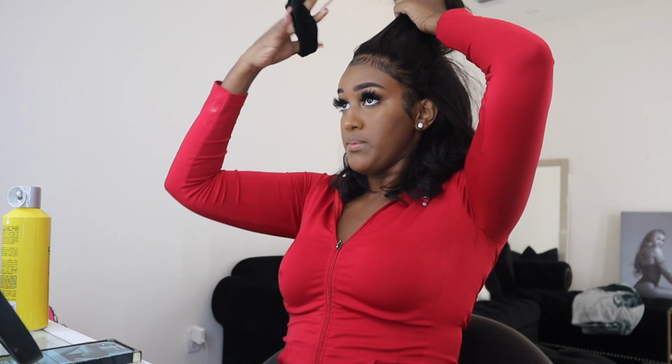I'm gonna have to recurl my hair, y'all, just because I'm trying to do this half up, half down. If the half up, half down don't work, I'm gonna be like, what the freak? Because I'm over here hard up, combing through my curls. Let's see.